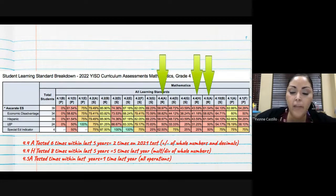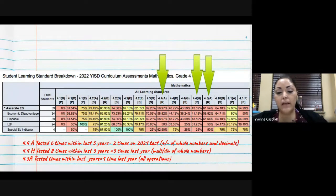So on the bottom, I put a little bit of the thinking behind it. 4.4A is tested 6 times within the last 5 years. So it was tested twice on last year's 2021 test. That's adding and subtracting whole numbers and decimals. Then we get into 4.4H. That was tested 8 times within the last 5 years, 5 times just last year, because that includes multiplication and division of whole numbers. So that's a huge one.